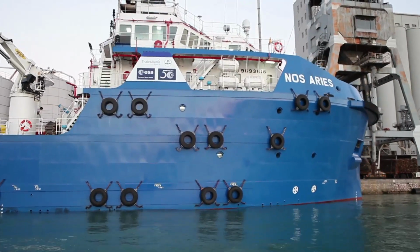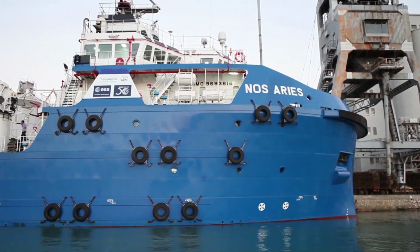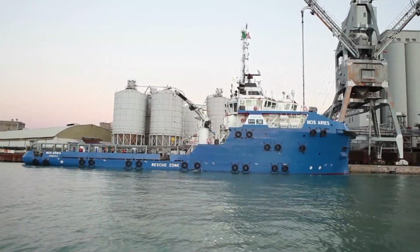The Nos Arias has joined the Neri fleet in Livorno and was immediately sent off to another mission to salvage a Turkish ship that sank off the coast of Ravenna. But this is another story.